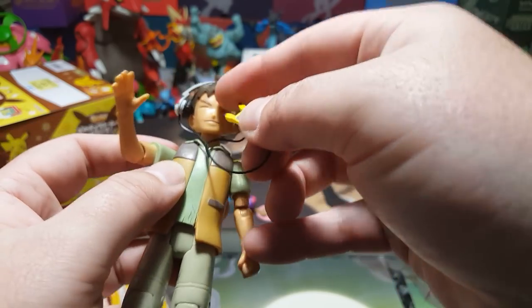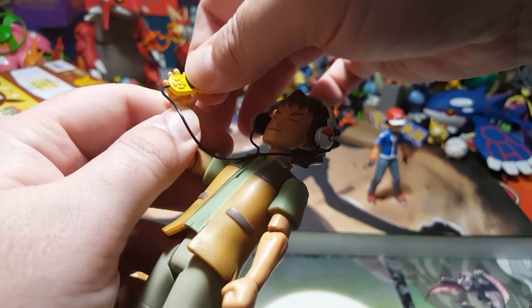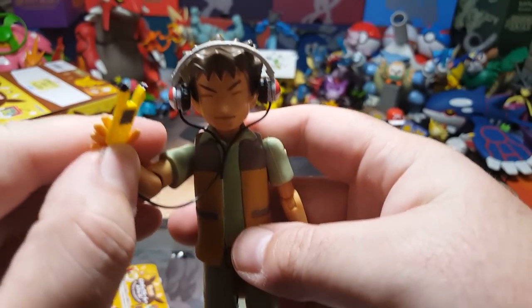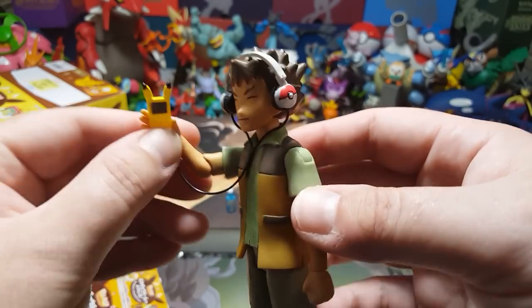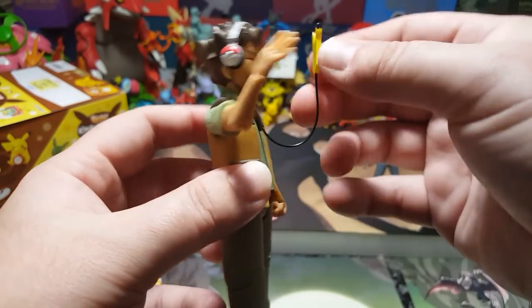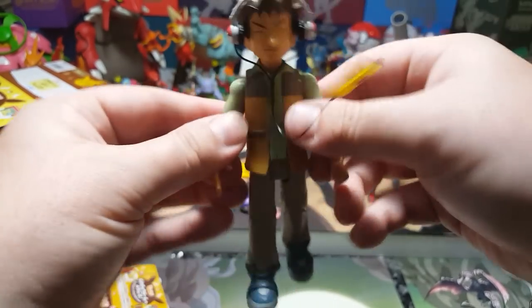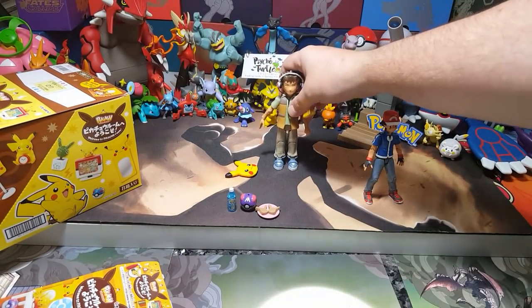Yeah. And then here. And then put it in his hand. That is super cool. Does it fit? It fits. Oh, it fits. You just got to get a little sticky tag. Look at that. What you listening to, Brock? What kind of music do you think Brock listens to? I don't know. Brock probably fell asleep while he's listening to music. Let's keep those on his head.